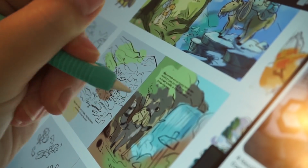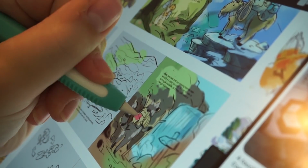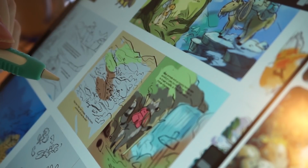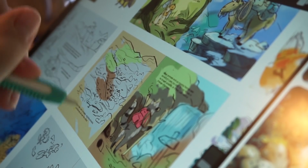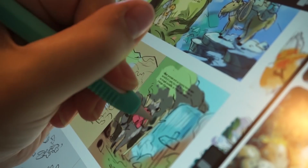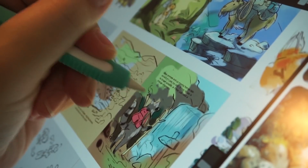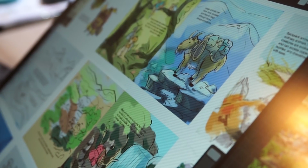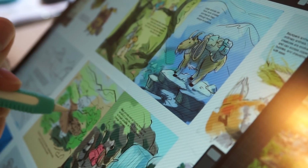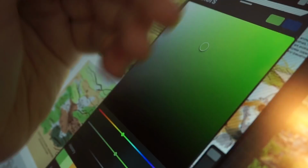I don't want to show you everything because I don't want to spoil the book, but I showed you a few glimpses of some examples of what the feel will be, and with watercolor hopefully it becomes even more warm and soft, because I want the book to have a very cozy atmosphere to it. So the colors are done, and now it is time to start lining the pages, and you'll see that next.